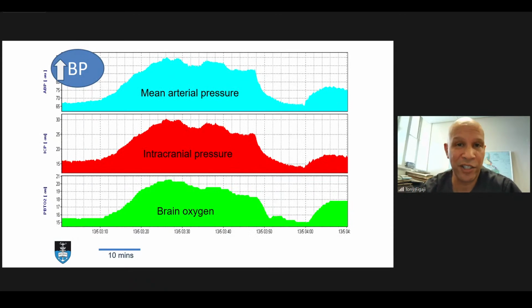When autoregulation is impaired, the exact opposite happens. Now there's no ability of the vascular bed to react actively, so all that blood pressure is passively passed on to changes in cerebral blood volume. So as you increase blood pressure, you increase cerebral blood volume and therefore intracranial pressure. There's no ability of that vascular bed to react actively.